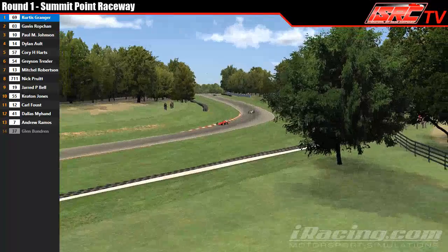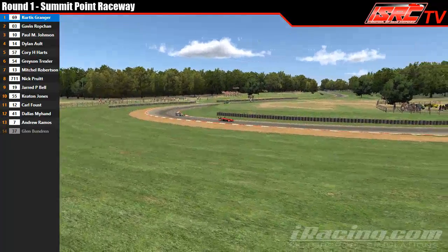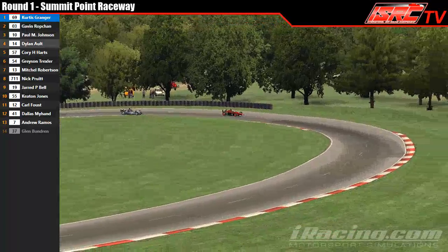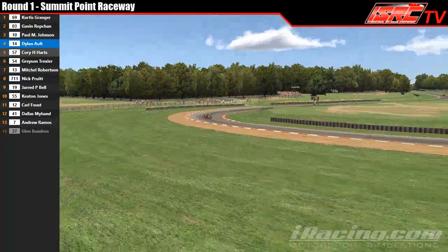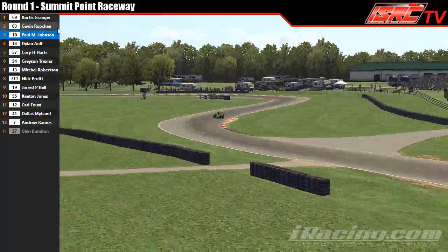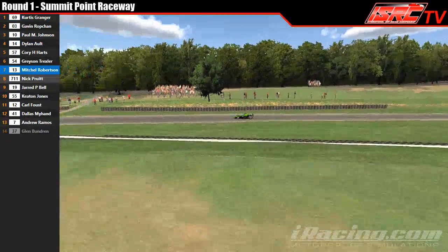Looks like Andrew Ramos' night is officially done. He's been on pit road for 2 minutes, already 1 lap down. You're not going to make that up in a cautionless race. Dylan Alt coming through the kink. He's in his own little world right now. There's Paul Johnson. Also in his own little bubble, so really, it's only these front 2 cars that are really battling anybody at the moment.